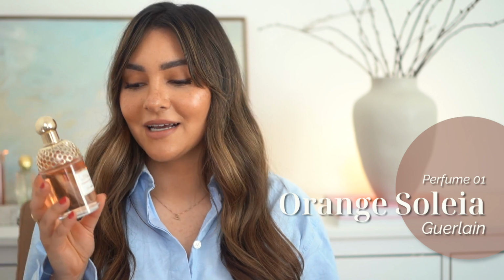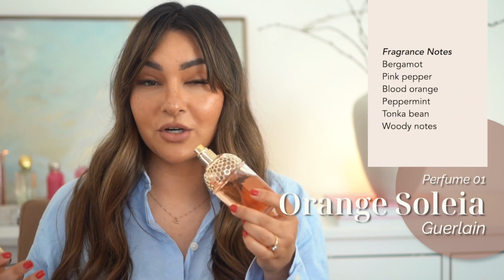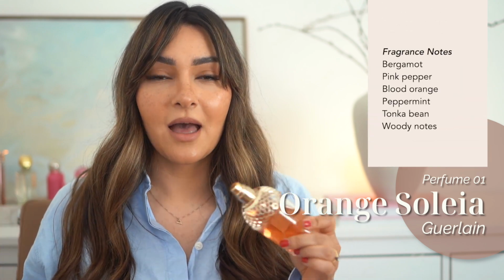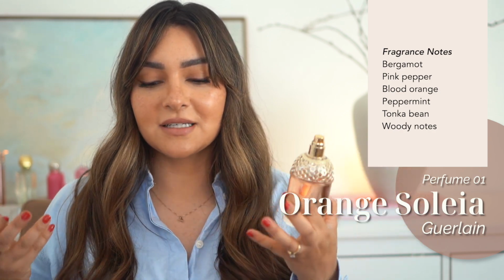And this is a fresh, citrusy, fruity, quite woody scent. I always describe it as orange popsicle on a wooden stick. It's just so refreshing. Such a happy scent. I always wear it if I want to be in a happy mood, if I want to be motivated and have energy. It's quite sour from the blood orange and the bergamot and quite fresh from the peppermint, but it has some woody notes and some pepper in it, which gives it depth.